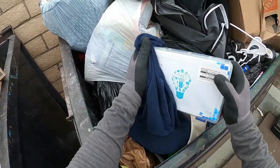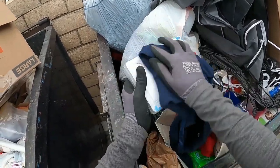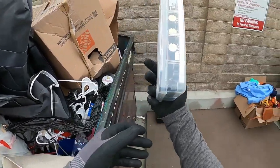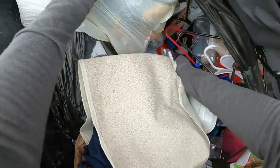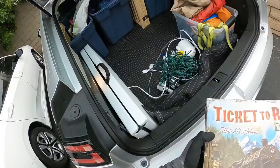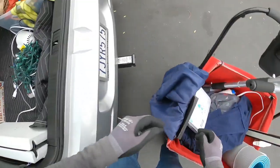So that's just one of the things why we love doing this. Because look at that, that's like in new condition. Or, I think it is. It looks like it. But I mean, there's a lot of good stuff in here. If anybody wants anything, let us know.